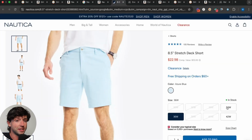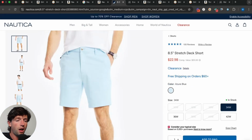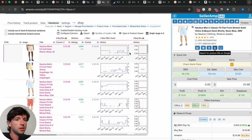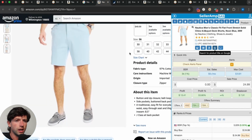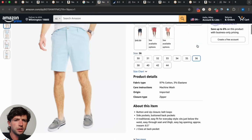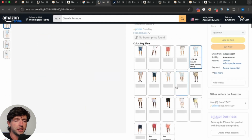So we can see only certain sizes here as well, though. And it doesn't look like we have that extra deal here, but we can probably do the spin to win and get 15% off. And some websites, those discounts will even stack here as well. So let's see, we got 34, 36 here. Taking a look at these guys here. Yeah, 34 is at 25, so that definitely doesn't work here. Or 36 is at 25 here.